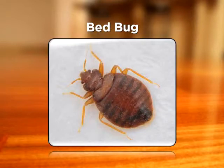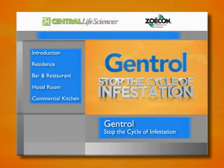Bed bugs can also infest the residence. Return to the main menu and watch the program on hotel rooms for more detailed information on bed bug treatment. Let's do an inspection and see what we've got.